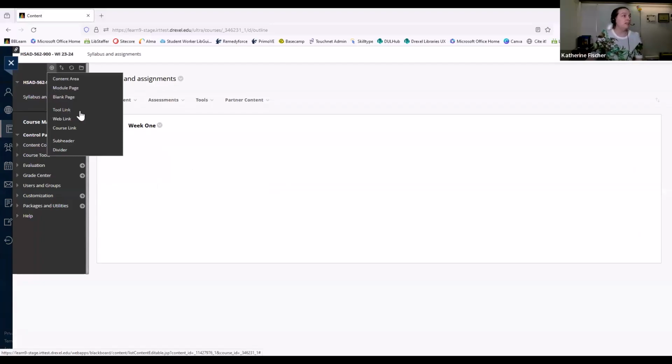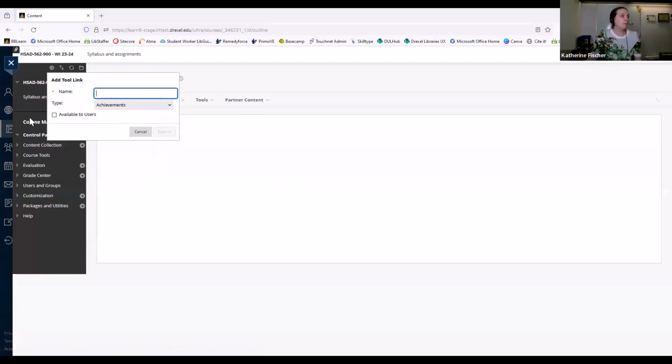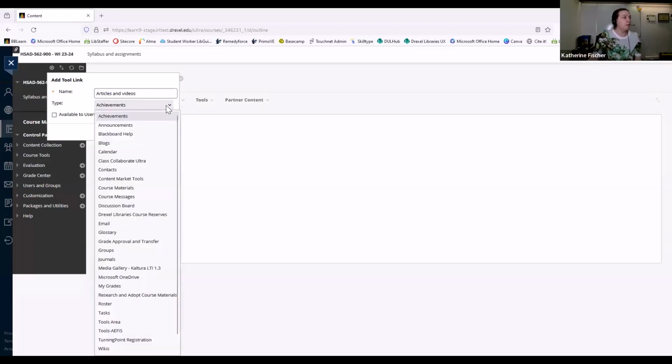We're going to scroll down to tool link, and a box will pop up and it will ask us to enter some information. The first thing it will ask us is to choose a name for the link. You can choose whatever name that you like. I can just say articles and videos, okay? Under type, we're going to click this drop-down link, and we're going to be looking for Drexel Libraries Course Reserves. This is the name of the link that you're going to want.